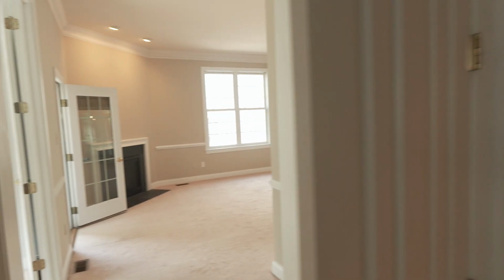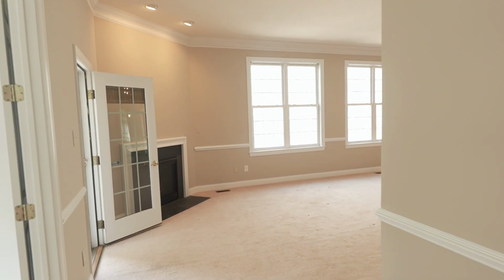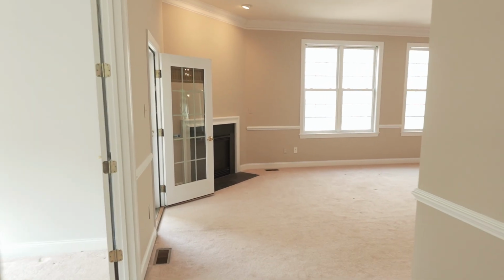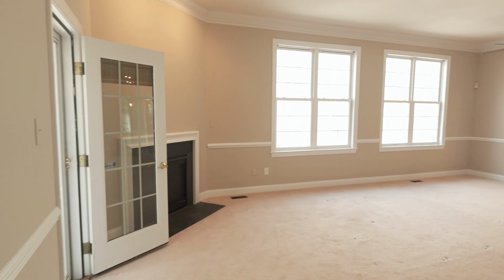These wire racks, if you've seen any of my other videos, you probably know that these are not my favorite types of storage organization, but if you were to get rid of them and put something up that utilizes space a little bit more, you would have a ton more storage and space. Walking back out of the primary here into the main living area.